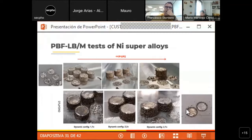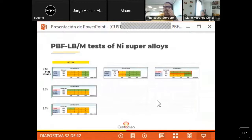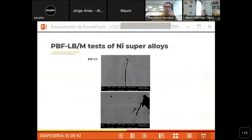So for now, we have focused our characterization on the Inconel 713. We have selected the most promising samples, as you can see here, and then I will just skip to the next slides because here we can clearly see the results. Sample 3/3 from experimental 3 presents evident cracks, especially on the bottom and on the top. But if we focus on the mid thickness, we can see a very clear microstructure.